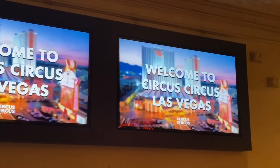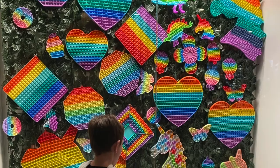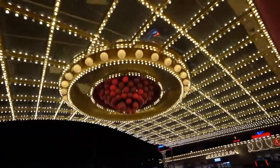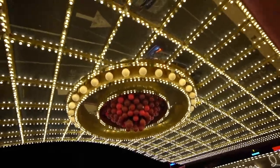Circus Circus offers some really fantastic activities for everyone, families especially. We had a great time there, and we'll be sure to go back to check out the Adventuredome one day.